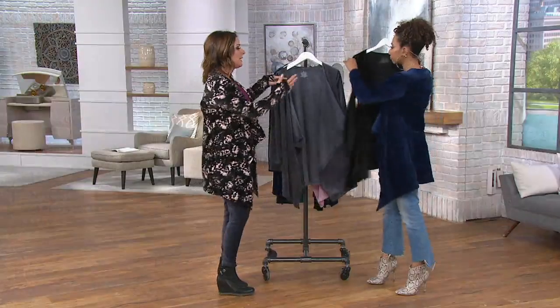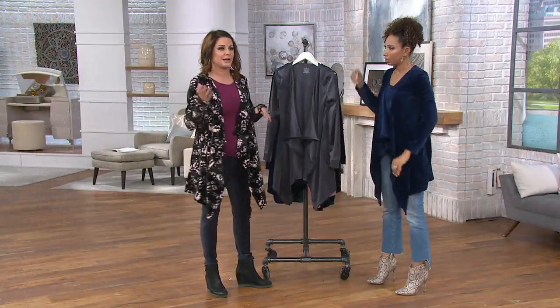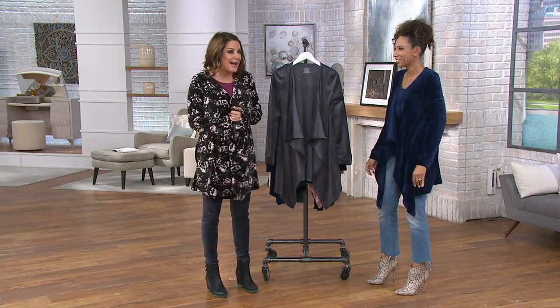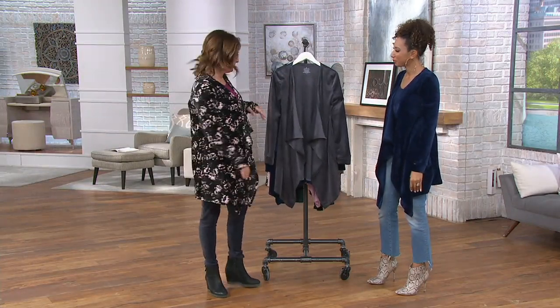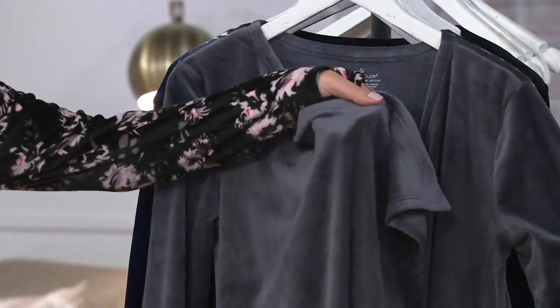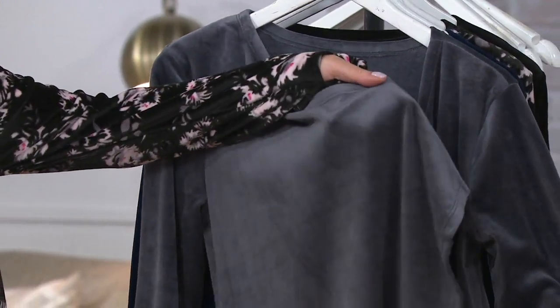A warmer climate. I'm not crazy about my winter coats, and I delay it as long as I can. I'll be freezing, jump into the car. I have my wraps until late November when I'm like, all right, I need a winter coat. I'm a popsicle.